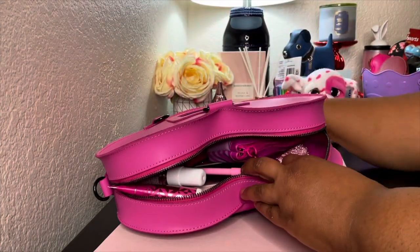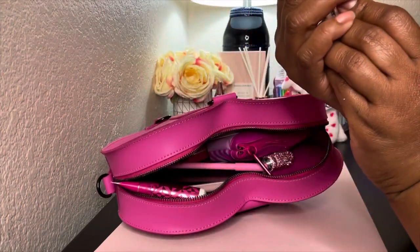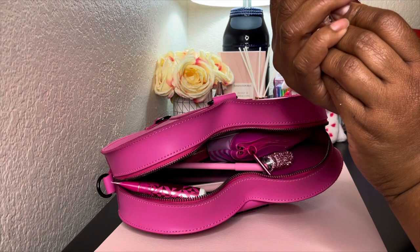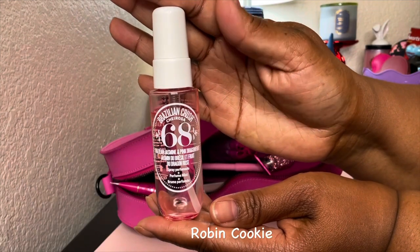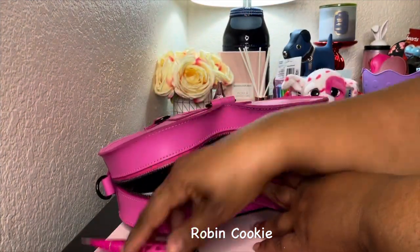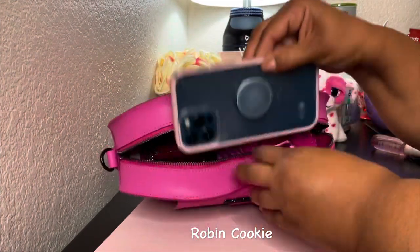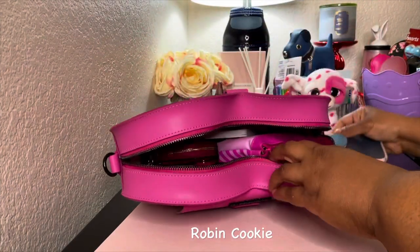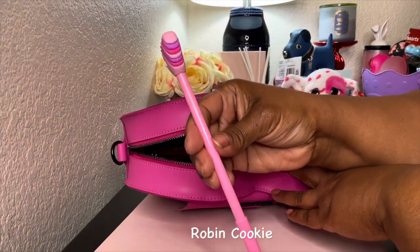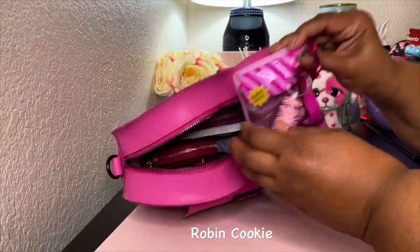So that's that. And then I have some Brazilian Crush. What is this? Brazilian Jasmine by, oh my goodness, I can't think of the name of the company. But anyway, this is like a perfume spray. And then I love this Twisted Peppermint by Bath & Body Works. I love that minty. And then my phone fits in there as well. This is a 12 Pro Max. I have a heart pen. It's gel. It's cute. It writes really good. And then I have my little pouch here.